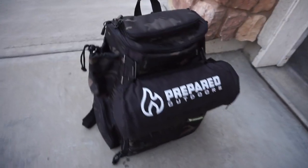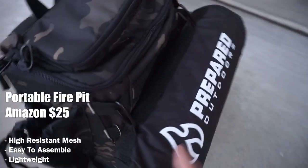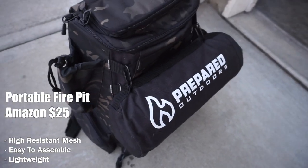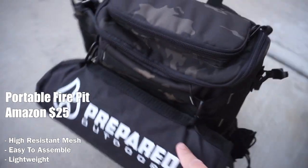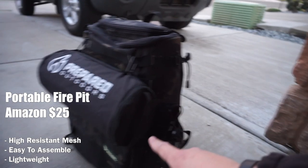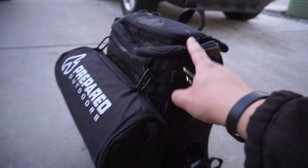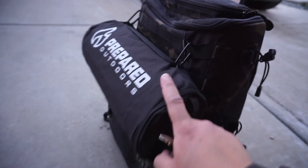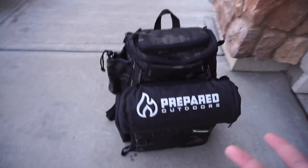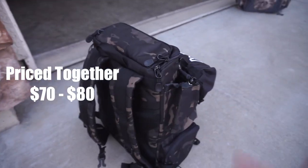Today, guys, we have this new pack that we're gonna be using, along with the portable fire pit that we had. I've been using this for a while, so it's already looking used up, but we have the Rodeel backpack that we're gonna be using today, and the portable fire pit that we got all from Amazon. This would probably all cost about $70-$80 altogether.